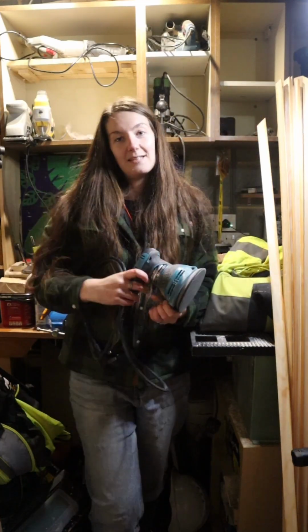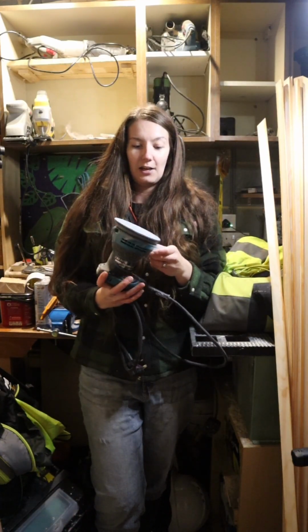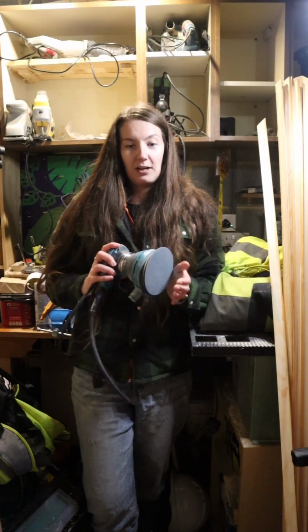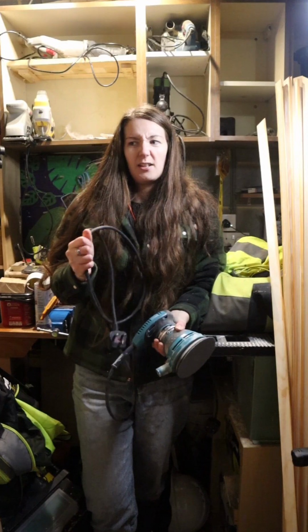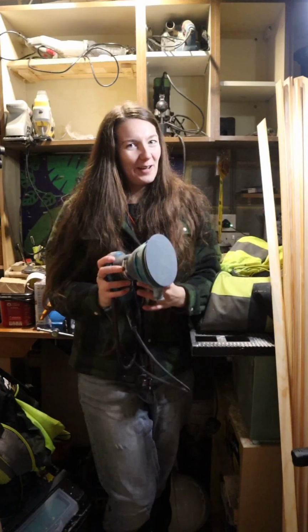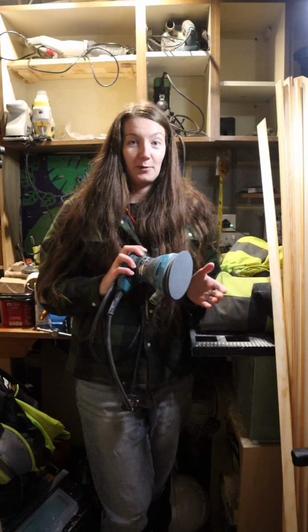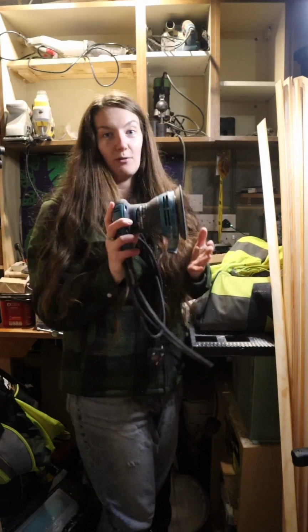My Makita 240 volt sander. I got this pretty much a year ago and it's really good. I like a mains sander because then you don't run out of battery and sanding can take quite a long time. So that's why I like this one, and it's really low vibration. Recommend.